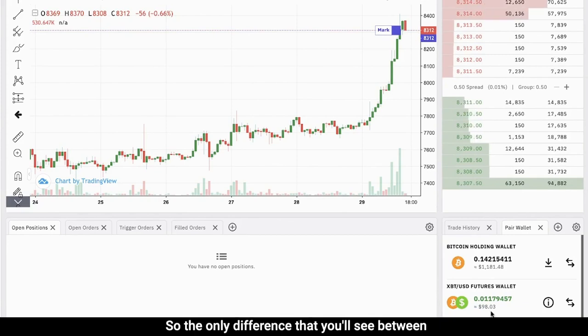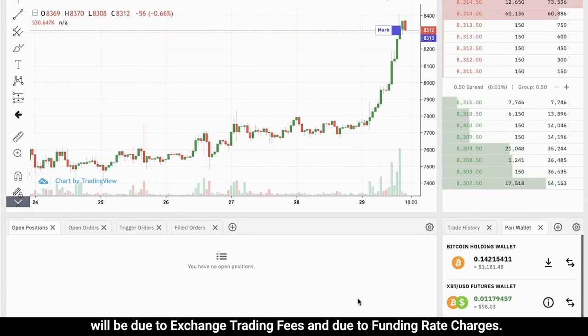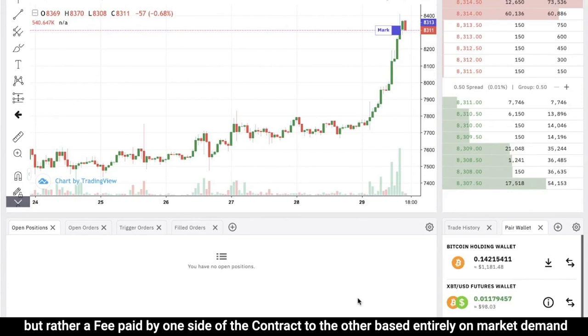So the only difference that you'll see between the amount that you lock in and the amount that you take out when you close the position will be due to exchange trading fees and due to funding rate charges. It's important to bear in mind that the funding rate is not a fee charged by the exchange, but rather a fee paid by one side of the contract to the other based entirely on market demand.